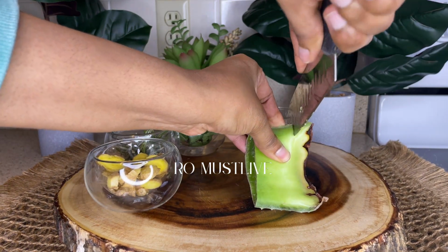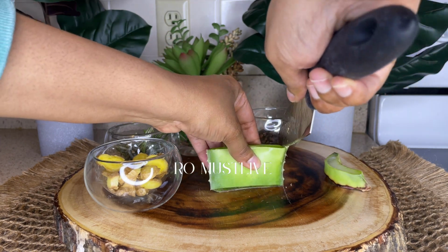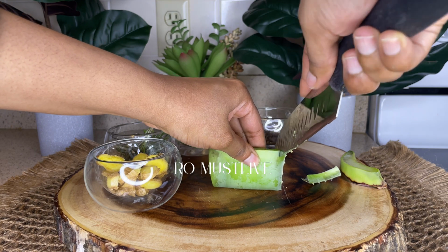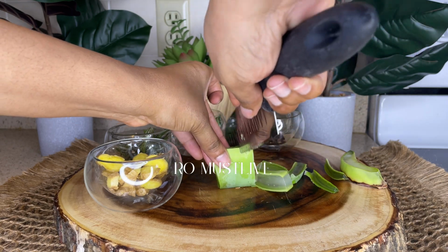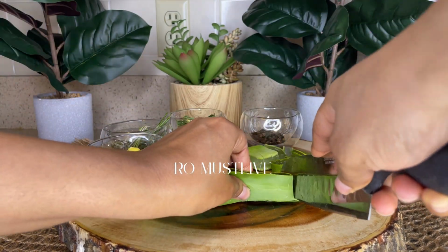Also, you're going to need 1 aloe vera leaf. When it comes to aloe vera, it contains enzymes which help to repair dead skin cells on the scalp. It also acts as a great conditioner and leaves your hair smooth and shiny. It also promotes hair growth, prevents itching on the scalp, reduces dandruff, and conditions your hair.